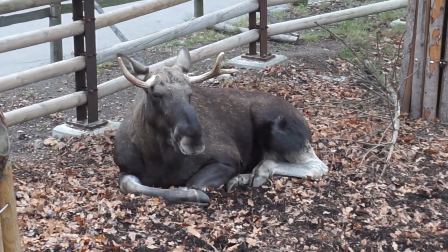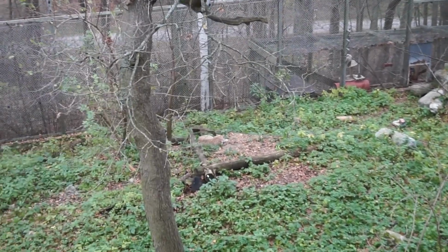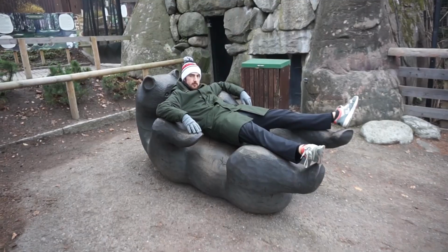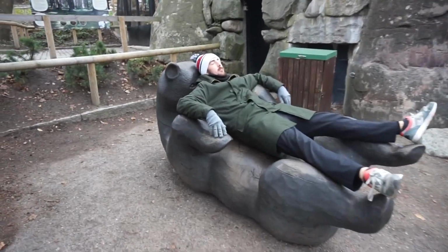It's also quite big, way bigger than I expected it to be. So down here, I'm not sure if you can see it, is a lynx, which is a big cat. And the brown bears are hibernating, like me.